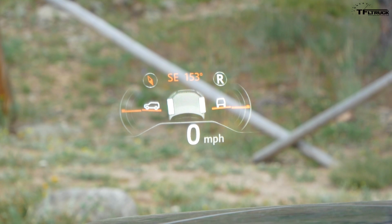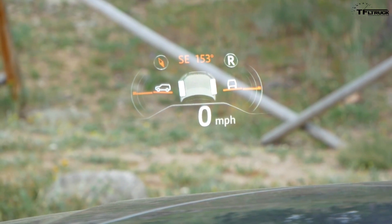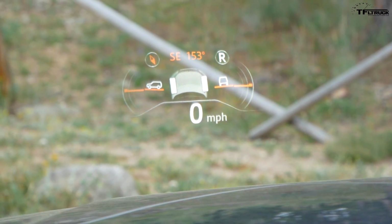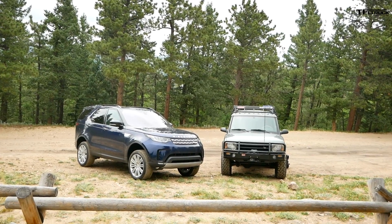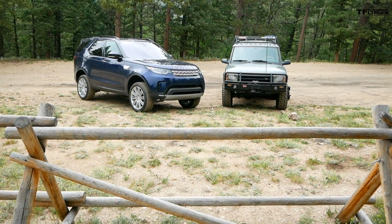Now this is pretty cool. I now have a heads-up display that shows me the placement of the front wheels, how fast I'm going, what gear I'm in, and how far this truck is inclined. And this is pretty modern, and I would say way cool. And this is about as off-road worthy as this gets, so let's hope it does well going up Goldmine Hill.